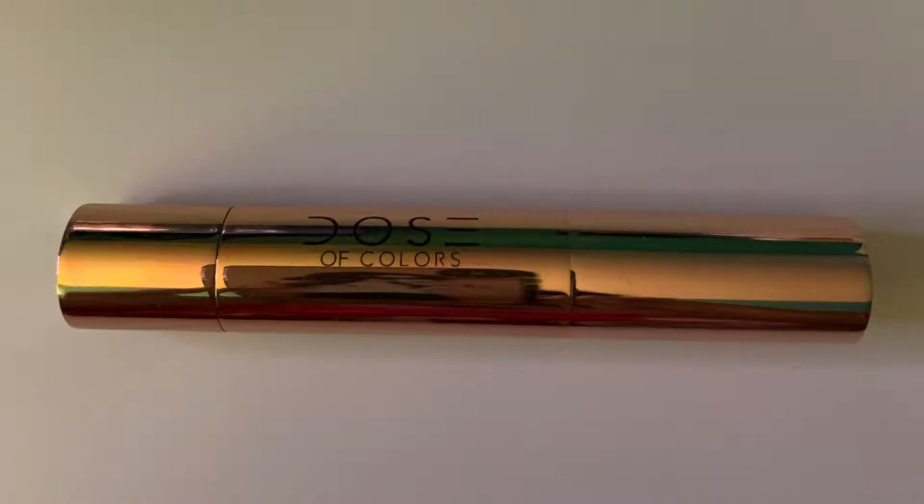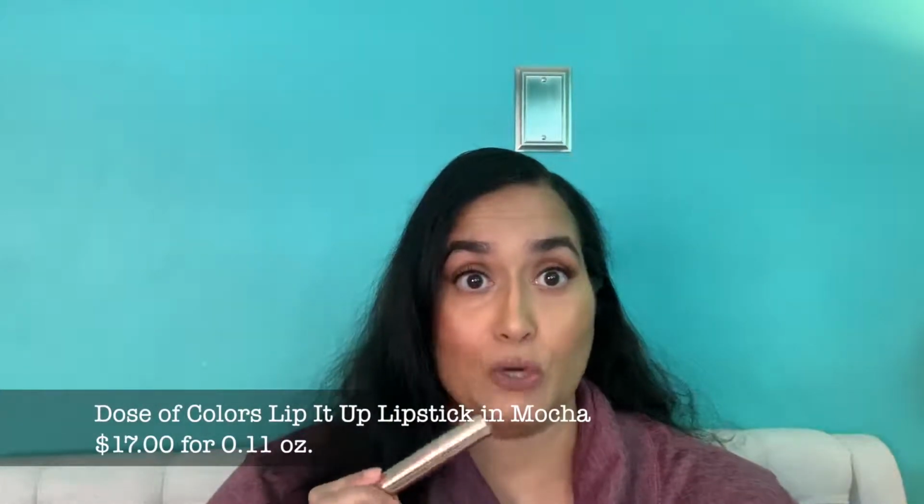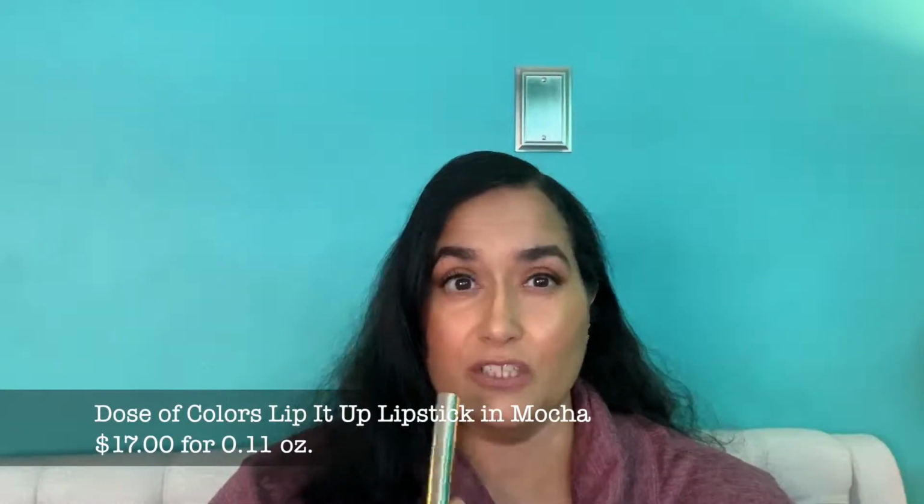The first item I want to show you is the lip color that I'm actually wearing today. From the moment I purchased it, this is from Dose of Colors. Let me turn around, the packaging is so pretty. This is the shade Mocha. If you are someone that has really dry lips, they get chapped or whatever, this actually goes on so smooth and so creamy. I'm going to stop talking for a second so you guys can see.